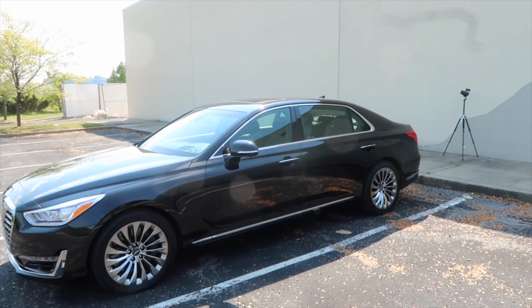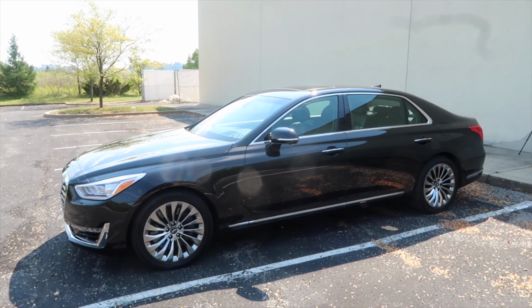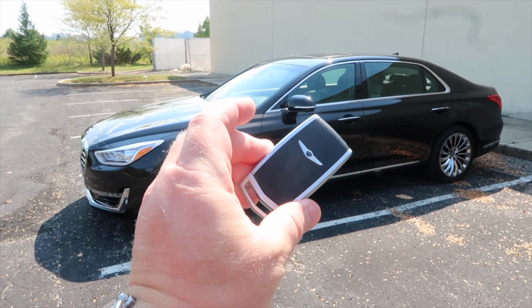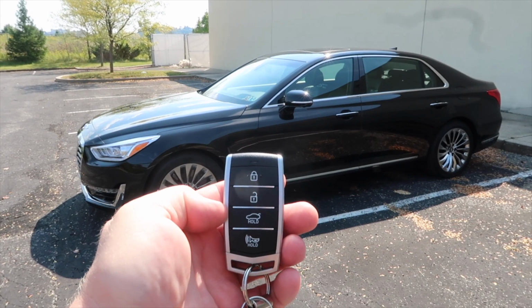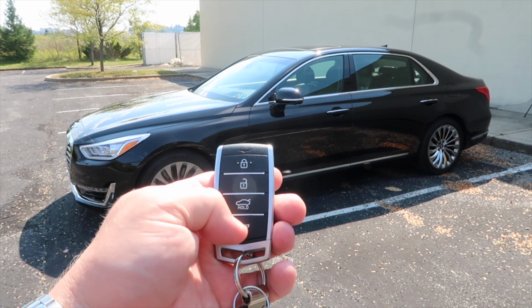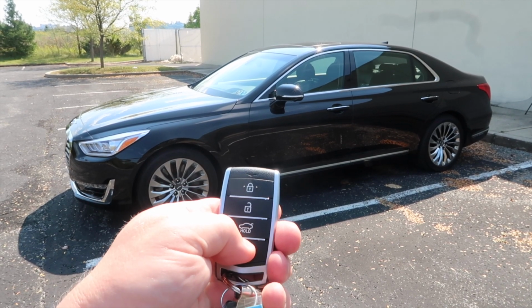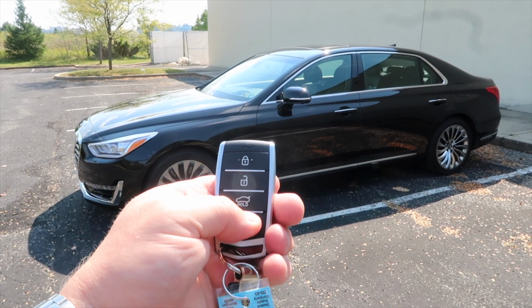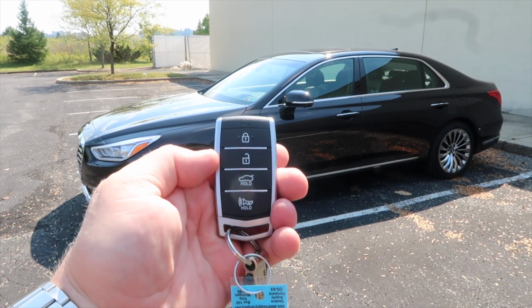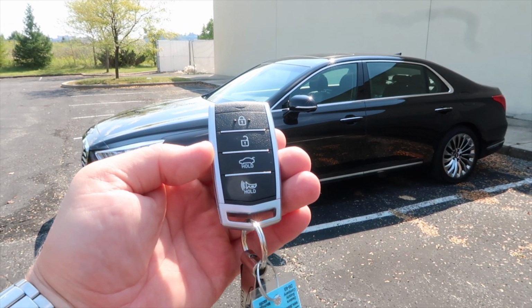So with the trunk space information out of the way there, what I think we should do is jump in the driver's seat. Before we do that, we'll take a look at the key here. Nice looking key, very self-explanatory, nothing complicated. Lock, unlock, trunk opener, and then, yeah, honk alarm horn button.